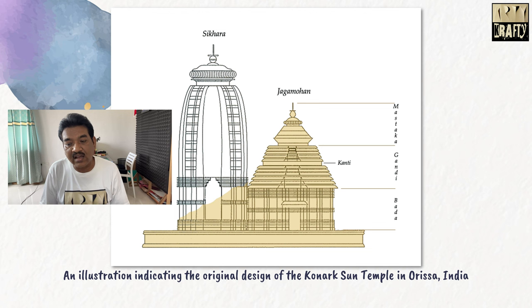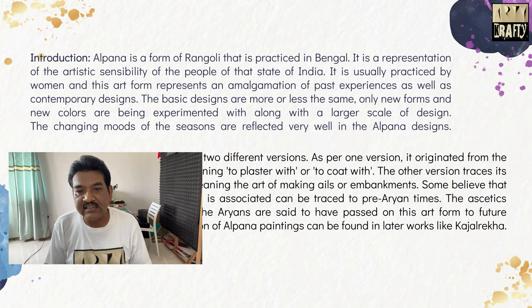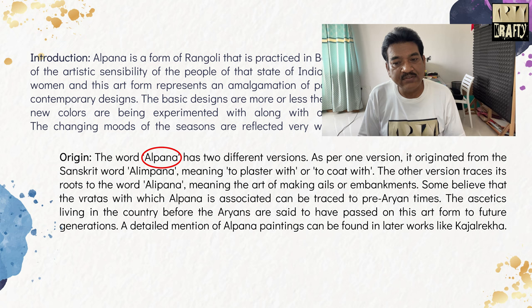Next topic is Alpana. Alpana is a form of Rangoli that is practiced in Bengal. It is a representation of the artistic sensibility of the people of that state of India. The word Alpana has two different versions. As per one version, it is originated from the Sanskrit word Alimpana, meaning to plaster with or to coat with. The other version traces its roots to the word Alpana, meaning the art of making ales or embankments.